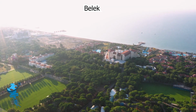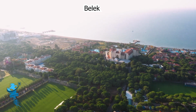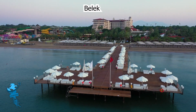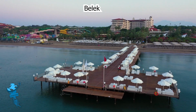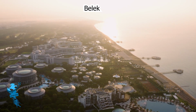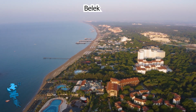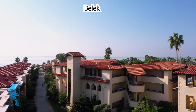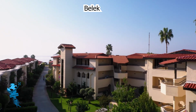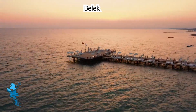Belek. Belek is a town on Turkey's southern Mediterranean coast, known for its beaches, thermal spas, and golf courses. Nearby archaeological sites include the Roman amphitheater at Aspendos and the ancient Greek city of Perge's colonnaded streets. The town's Troy Aqua Water Park features a dolphinarium. East, the Greek Temple of Apollo sits on a peninsula inside. Inland is Kursunlu Waterfall amid bird-rich pine forests.